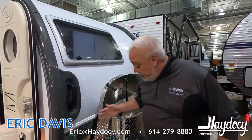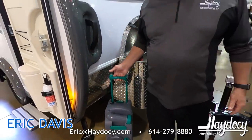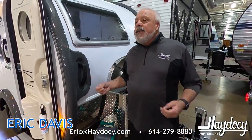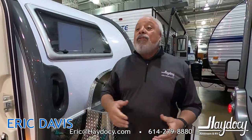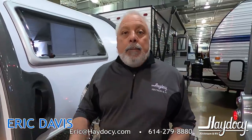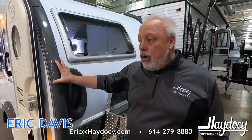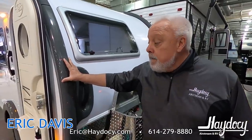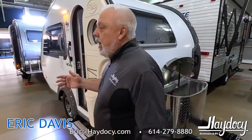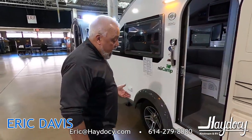Without going into a lot of detail, also what's happening is they're moving to cassette toilets. This is going to make for a kinder, gentler off-road experience if you're doing a boondock, dry camping. So once again, I think that will lay out beautifully for the nuCamp product. The 320, of course, employs that wonderful rubber torsion axle.